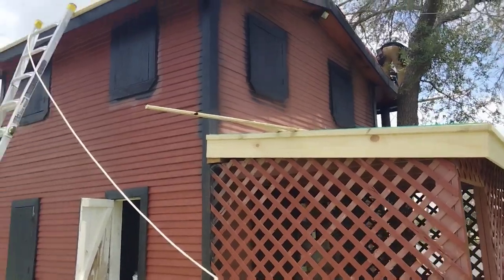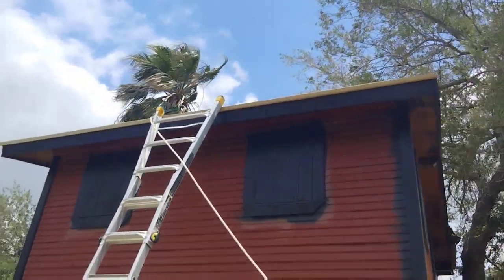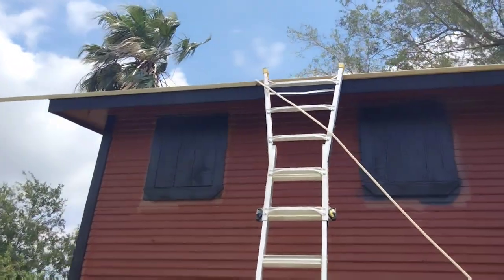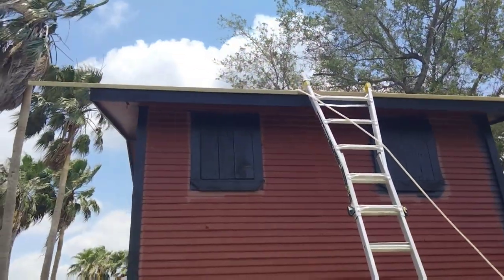And we also are installing a 1x2 on top because it didn't have one. It's very important that we put a 1x2, that way the drip edge hangs on that and the water falls down to the ground instead of on the fascia.